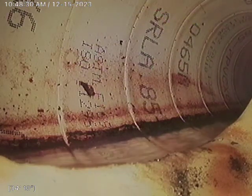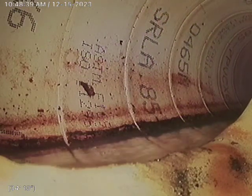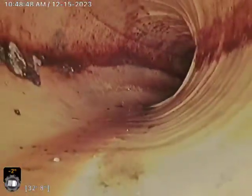And you can see that this area here has been lined by the numbers that you see on the inside of the pipe right there. So we're gonna start pulling out nice and easy so we can see what's going on. Ready? Slowly, there you go. Stop right there. On the left-hand side, you can see how there's little prints on the pipe. So this section has been lined many years ago. Keep coming. Or a few years ago.